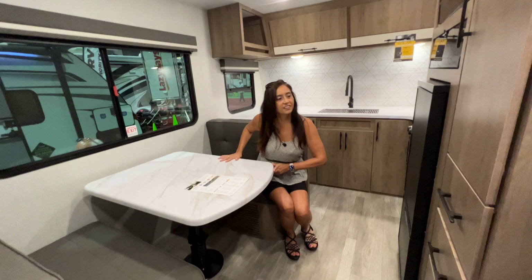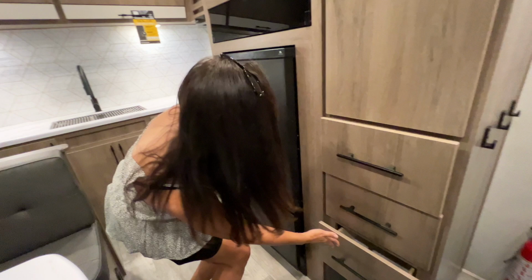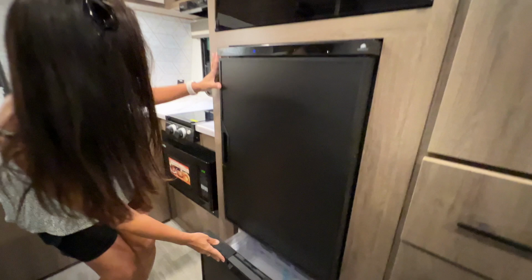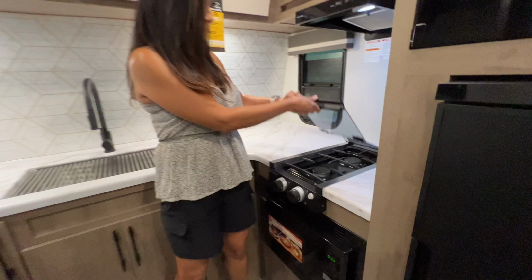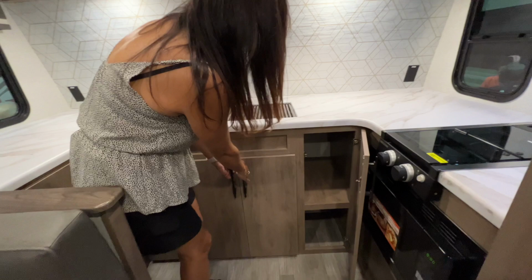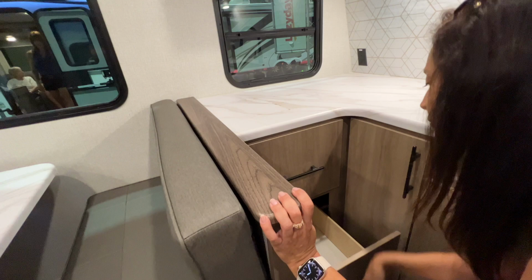Big window on the side here. And moving to the kitchen area, lots of storage. That's a wardrobe. It has a rod on top. Lots of storage in here. Check out, there's more on the side here. Some drawers, lots of countertop space, and some more cabinets on top.